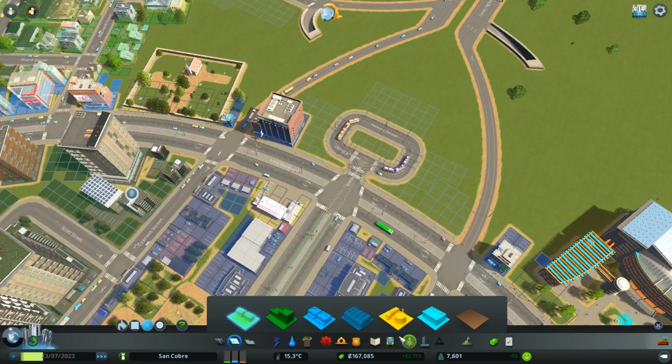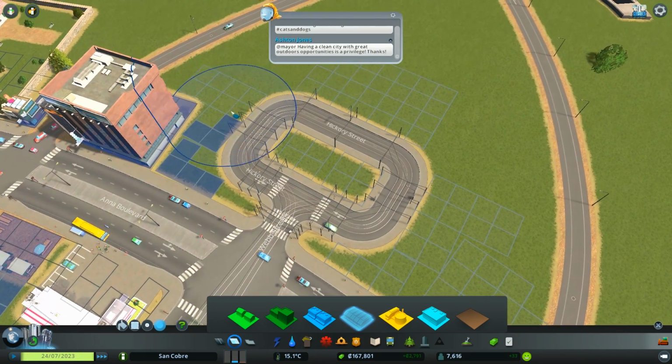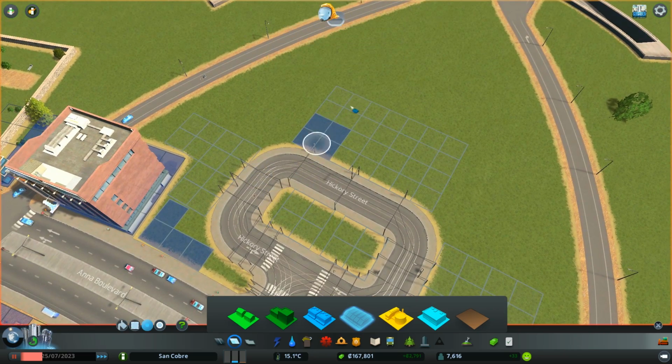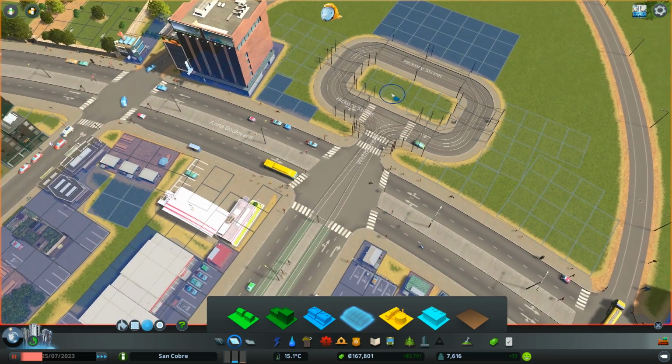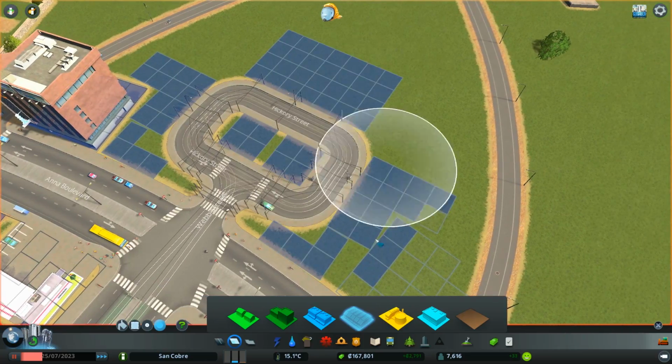Also, we do have a little bit of space around here where I guess we can also fill in some high-density residential. I don't necessarily think it's a good idea to put high-density residential buildings like here, because I don't think anyone's going to go to them. But then again, people do get off the trams. They don't though, really. People could walk to these stores.